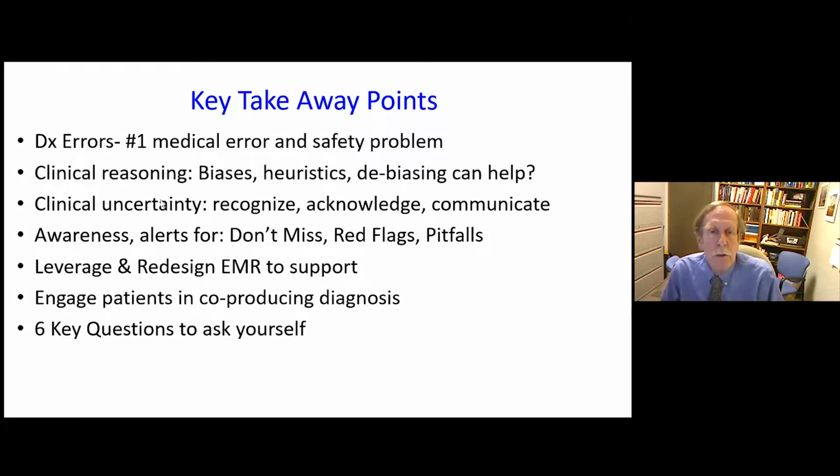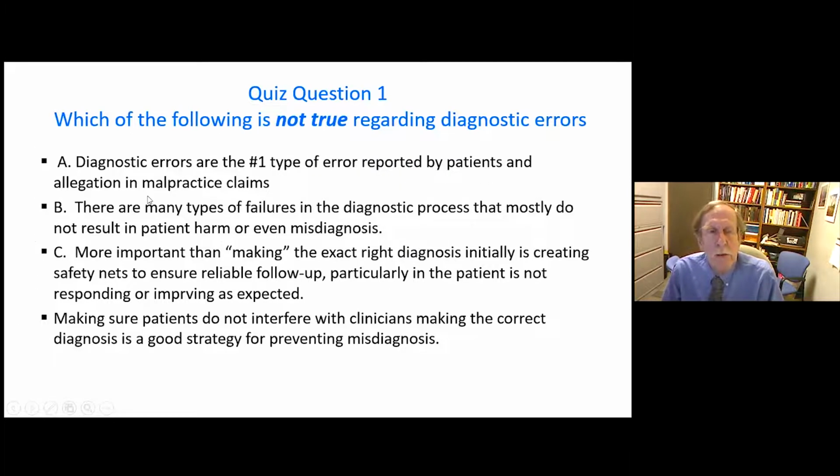I have 2 quiz questions. Which of these is not true? Diagnosis errors are the #1 type of error. There are many types of failures in the diagnostic process. Most don't result in harm. More important than making the exact right diagnosis is safety nets to ensure reliable follow-up. And finally, making sure that patients do not interfere with clinicians making the correct diagnosis is a good strategy for preventing misdiagnosis. And I guess we pause here.